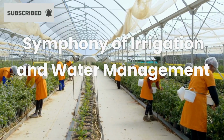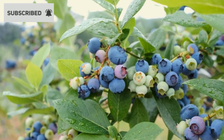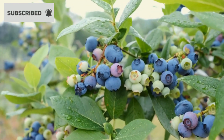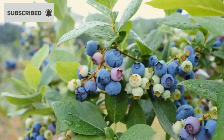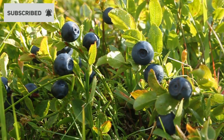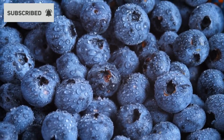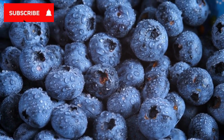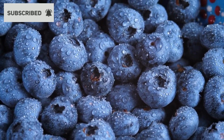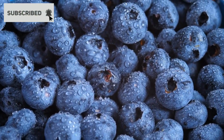Symphony of irrigation and water management. In this symphony of growth, a harmonious rhythm of moisture sustains the blueberry's dance of life. During the tender stages of establishment, judicious watering holds the baton, guiding root development. The elegant drip irrigation system gracefully bestows water upon the root's domain, minimizing waste and evoking a symphony of efficient hydration. Prudent water management becomes the maestro's duty, eschewing the pitfalls of overhead watering, which may invite unwelcome disease guests. The virtuoso art of monitoring soil moisture allows timely adjustments, ensuring a seamless performance of hydration.